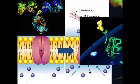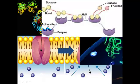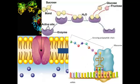Others still have regions that are shaped like the receiver on a phone, ready to receive a signal and transmit a message into the middle of the cell. Some are shaped like the molecules they break apart, and some are shaped just right to build other proteins. So when you look at the diagram of a protein, keep in mind that the crazy shape is really just made from a long chain of specific amino acids that have been folded up upon one another.